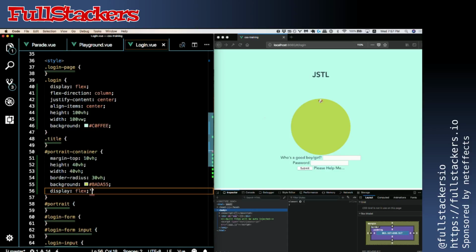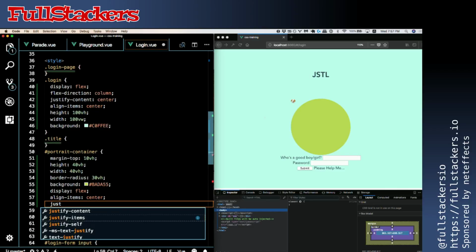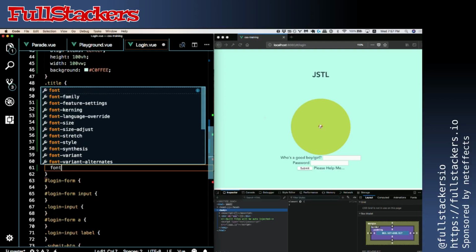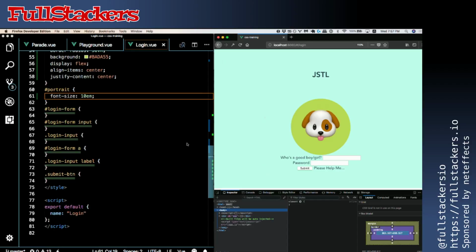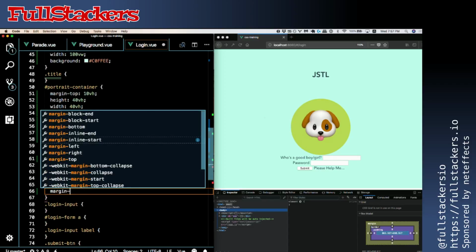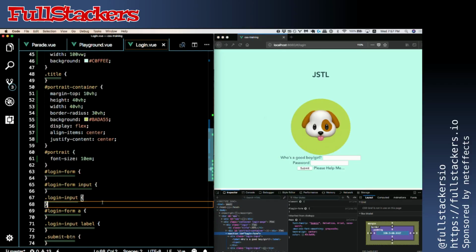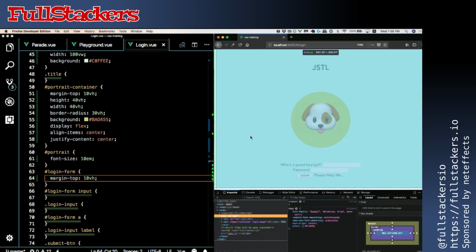Flex and align items center, justify content center. And let's just make the portrait a little bigger. So size to 10. All right, looking okay. All right, the only thing we need to do now, I think, is just put a little margin top on the login container here. So margin top, 10 VH, and we have a passable login screen.